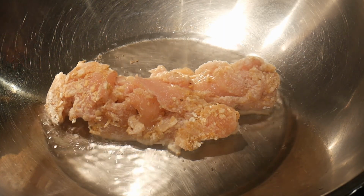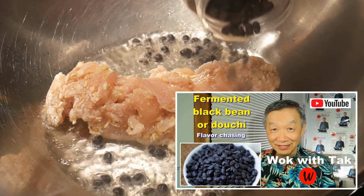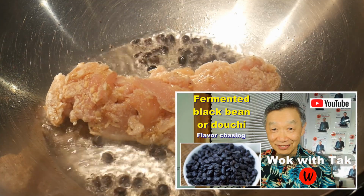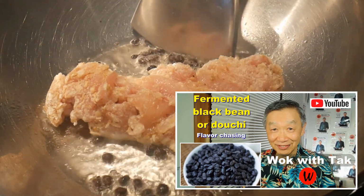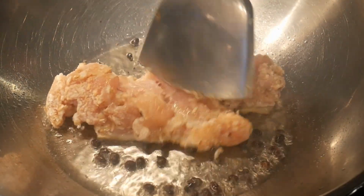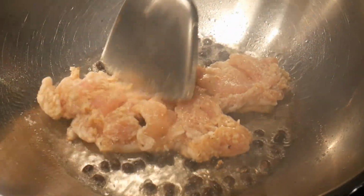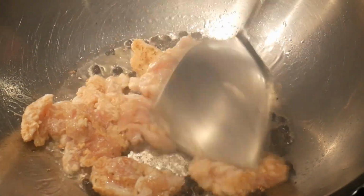For this chicken dish, I'm going to stir fry it with the fermented black soybean. Now, fermented black soybean has been around for a long time. It dates back about a couple thousand years. It's one of the earliest soybean products. It is fermented, and usually it is mixed with garlic as well. When I add them to the wok, I'm going to let it fry a little bit, because that will give the fermented black soybean a nice texture.